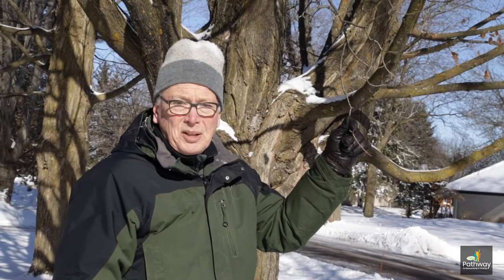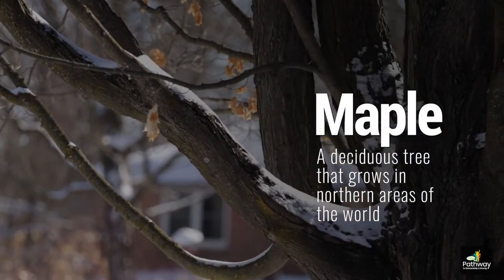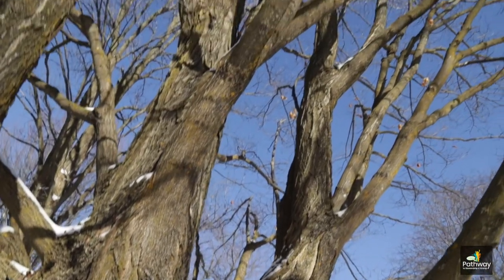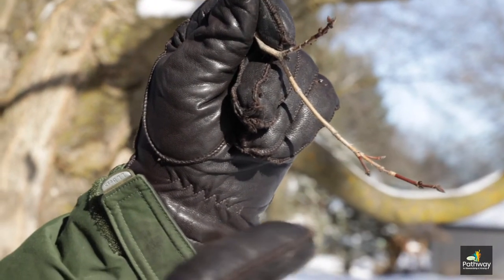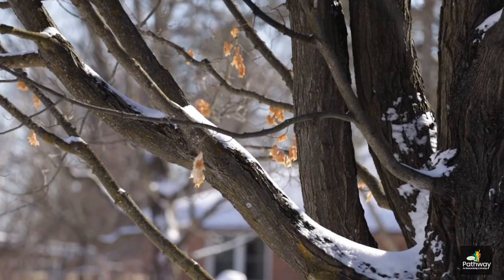Now, believe it or not, you can even identify the deciduous trees in winter. That is the trees that lose their leaves. And I'm sure all of you have heard of a maple tree. Maple trees are actually quite easy to identify. On a maple tree, the buds are always opposite each other. There's one bud on one side of the twig, and right across from it, there is the second bud.